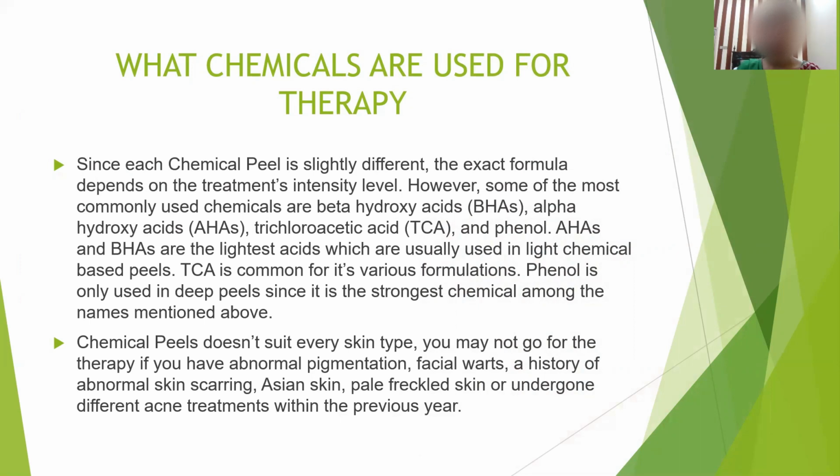Chemical peel doesn't suit every skin type. You may not go for the therapy if you have abnormal pigmentation, facial warts, a history of abnormal skin scarring, aging skin, pale freckled skin, or have undergone different acne treatments within the previous year.